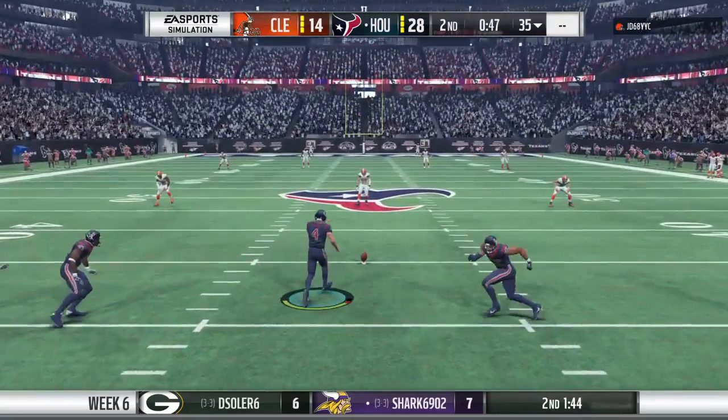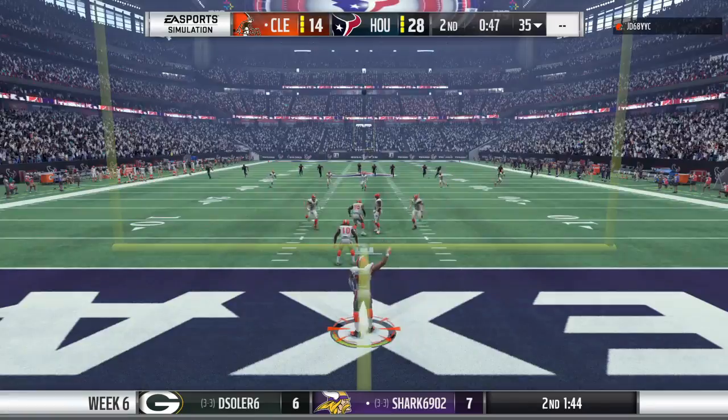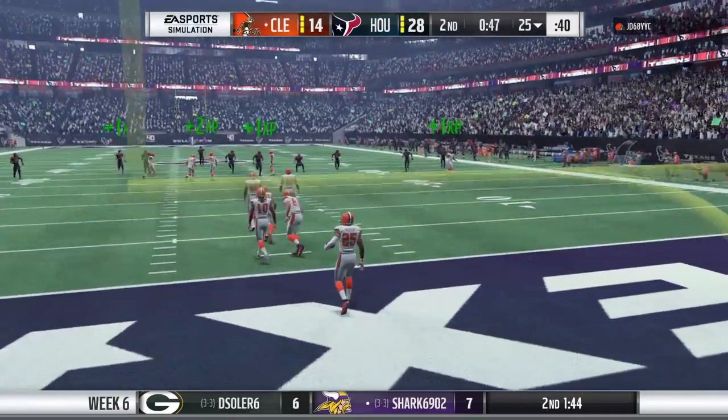Around the NFL, second quarter in Atlanta. Now, you saw the score at the bottom of your screen a moment ago. We got a good one going on there. And we'll keep you abreast of how that one shakes out.